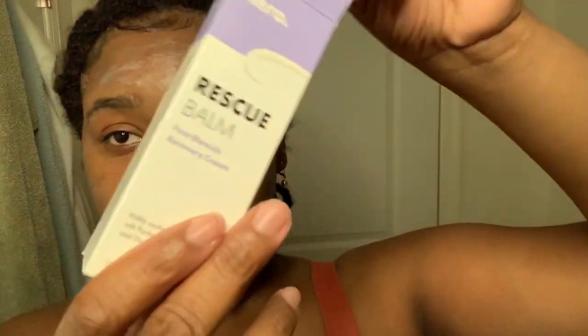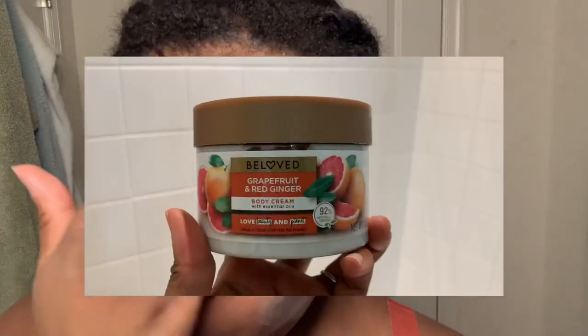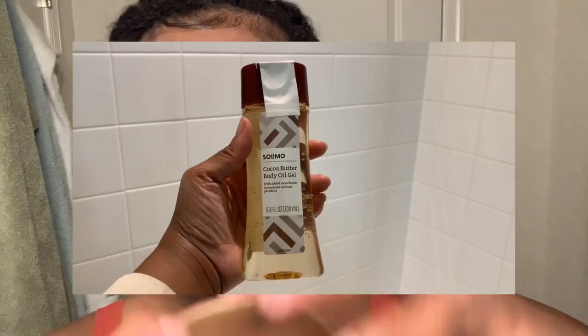Next, I'm using my Rescue Balm on all my dark spots. And then on my body, I'm using the Grapefruit Oil and Red Ginger Body Cream, and I'm mixing it with the gel body oil I got from Amazon.